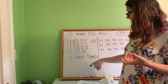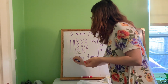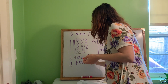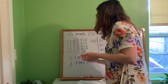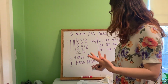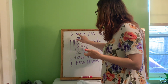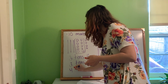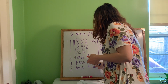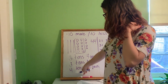Now, when they write this, they may write this one of 2 ways. They may still say that it is 3 tens, 14 ones. That's not wrong. It's not the most efficient way to write it, but it's not wrong. What we want them to get to the point of is seeing that this is 1, 2, 3, 4 groups of 10. So 4 tens and 4 leftover ones. And this is how we want them to write it.